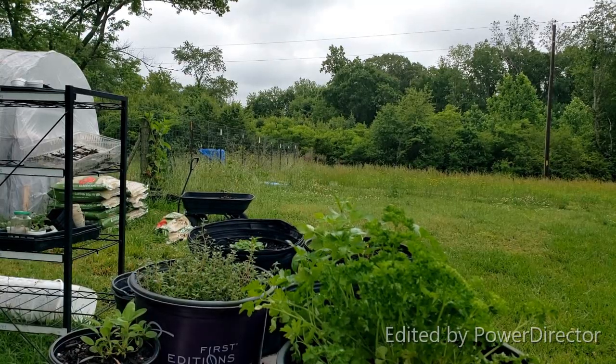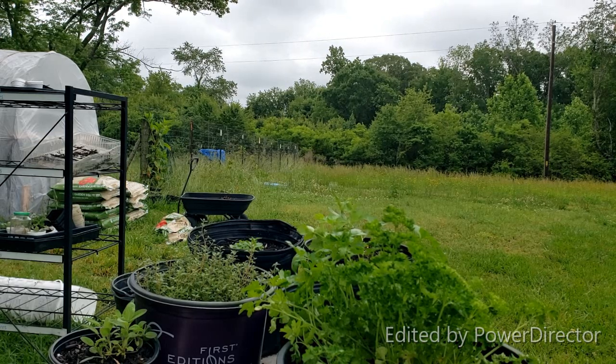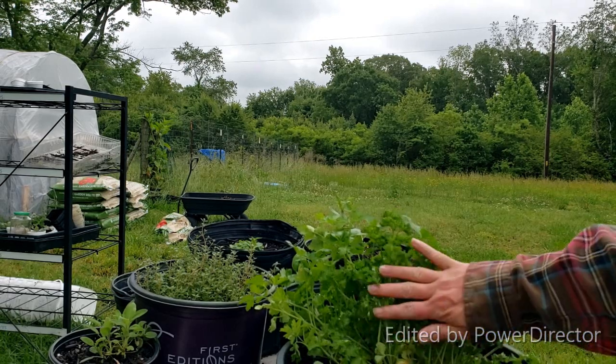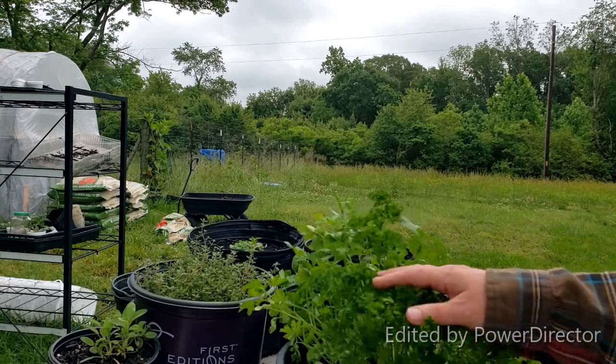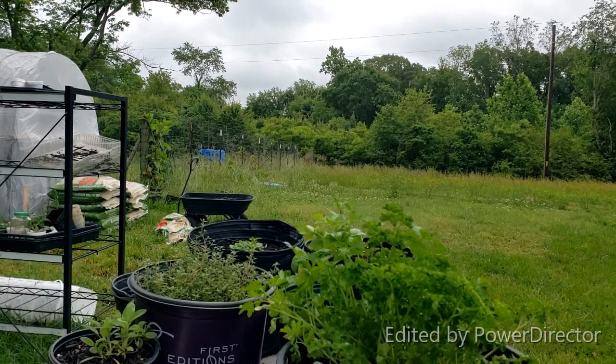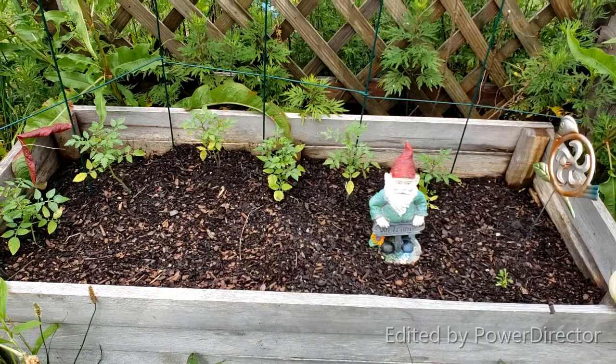Okay, it looks like my herbs in these pots did okay. I do have an herb pot that is absolutely full of ants, so I need to transplant my sage on that because I want to have more sage. But when I came out, these parsley were actually flat. So they're starting to pop back up and get their shape back. Let's hope that continues because I need to get more parsley this year.